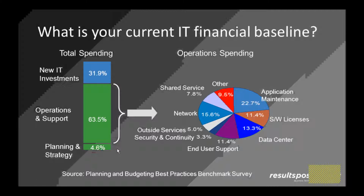As you can see on the left-hand side here, the goal and objective of your IT investments is really looking for ways to reduce the overall operations and support over time and free up funds for new IT investments that are going to generate, in one aspect, new business products. So it takes IT to build a new mortgage application or a new mortgage product, or it takes IT to come up with a new checking account type of vehicle. As we all know, financial services uses IT to actually provide those types of products to their end customer.